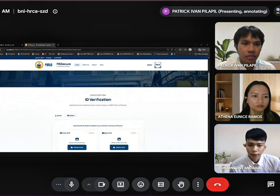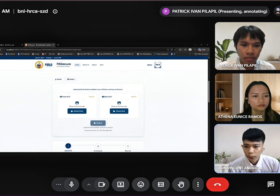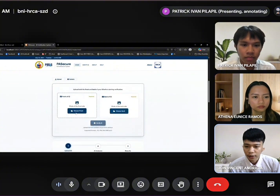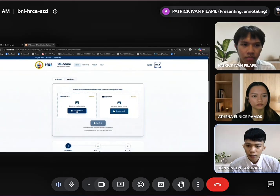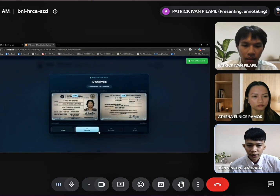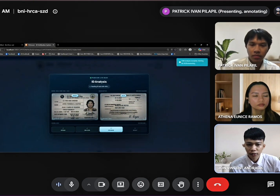Next, we go to the verify ID. In this section, we have two options. It's either we upload or scan through the camera. Now, we can upload our front ID and the back of the ID. And now we verify. In this process, in the simulation, we have our own CNN and OCR reading process, and the results will automatically be given.